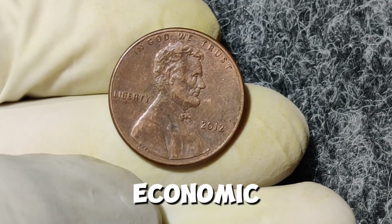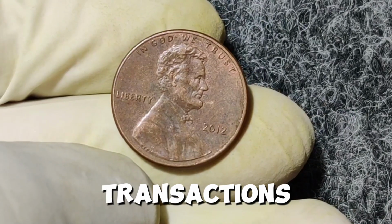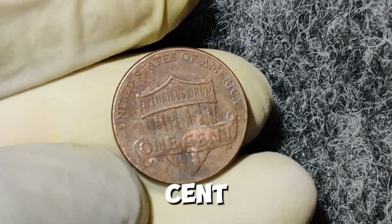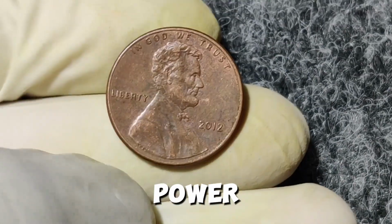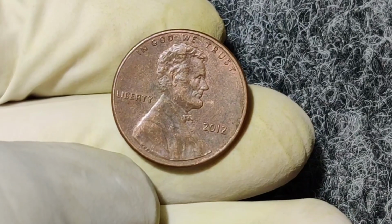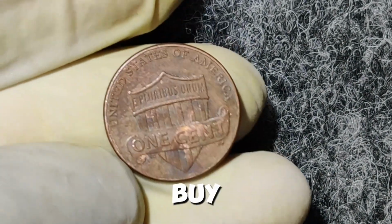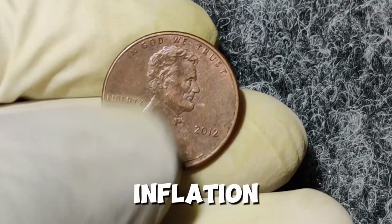Now, let's talk about the economic value of the penny in the past. In the early 1800s, the 1-cent coin was a vital part of daily transactions. Back then, 1 cent could buy you a loaf of bread, a cup of coffee, or even a newspaper. It wasn't just a throwaway coin like it is seen today. 1 cent could go a long way in the 19th century. And as inflation over time started to increase, the purchasing power of the penny gradually diminished. But in the early days of U.S. coinage, pennies were a key part of everyday life. For example, in 1913, 1 penny could buy a slice of pie or a small pack of gum. Fast forward to the mid-20th century, and a penny could still buy a postage stamp. But by the 1970s, the penny's value had started to drop dramatically, as inflation took its toll.